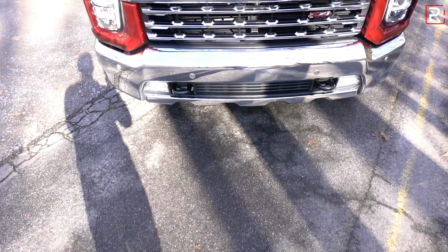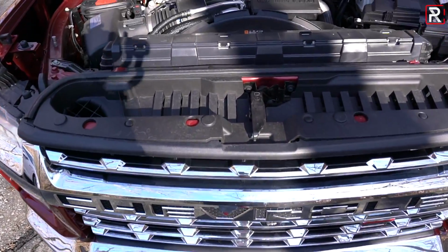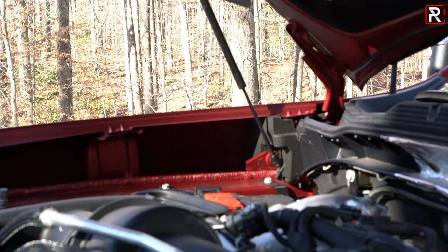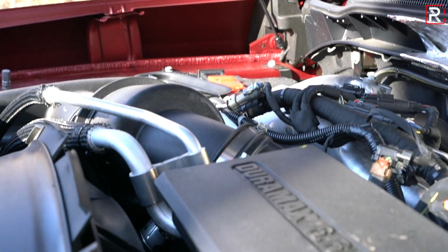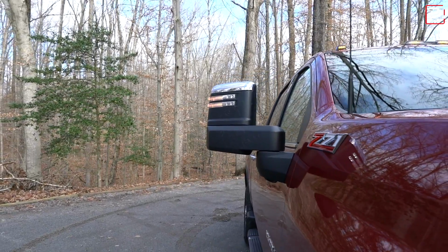Add in all the options that my tester has. The diesel engine upgrade is the most expensive at about $10,000 extra. However, the diesel is really the powertrain you want, because when I drove the base V8 at the Sierra program, I wasn't really happy with the base engine. You also get that old 6-speed automatic as opposed to the 10-speed.